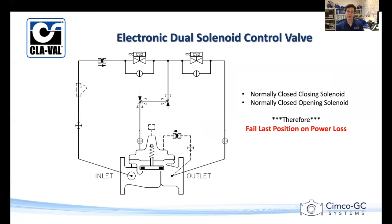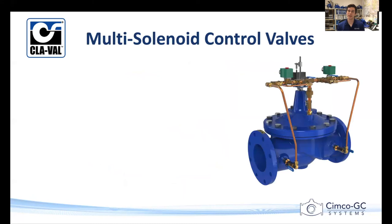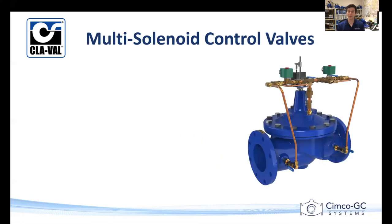Really, really useful. This setup here, we're going to fail in last position. So if we lose power, it's just going to stay where it is. We can also have this type of setup where we energize to close the inlet side, so that this will fail closed when we lose power.